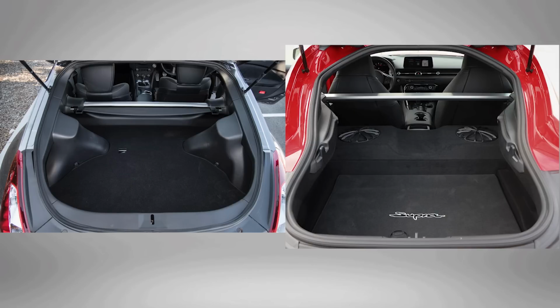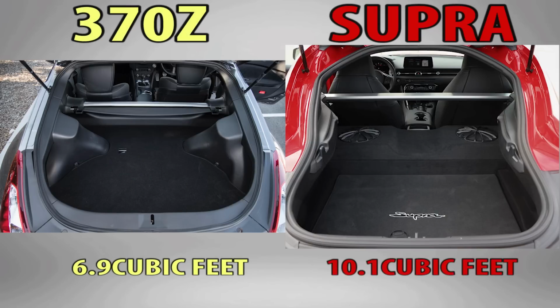And last, we have the trunk. I don't have an actual photo of the Z Proto, but the 370Z should be close enough since they're reusing that chassis. The Supra's trunk has 10.1 cubic feet, while the 370Z only has 6.9 cubic feet of storage space. I think a sports car should have decent trunk space, not like an MR2 or S2000, but at least enough storage to where you can go out of town for the weekend.